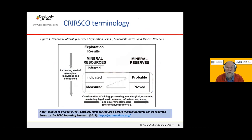This slide shows the framework which underpins these definitions that I've referred to. The left-hand column of this figure shows the mineral resources categories, which represent mineralization in the ground that could potentially be extracted economically. From the top to the bottom, you have inferred, indicated, measured. That indicates an increase in geological knowledge and a reduction in the uncertainties associated with the estimates as you move downwards on this figure. On the right-hand side, we have mineral reserves categories, which represent the material that can actually be extracted economically. And converting mineral resources to mineral reserves requires consideration of what we refer to as the modifying factors, which are listed down at the bottom.